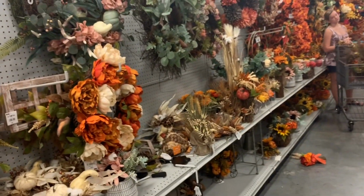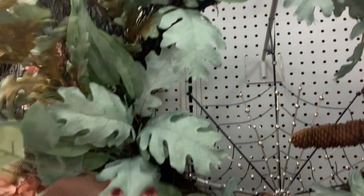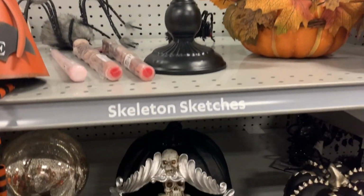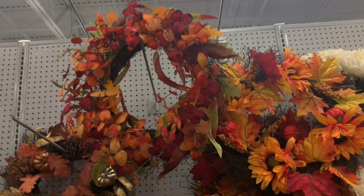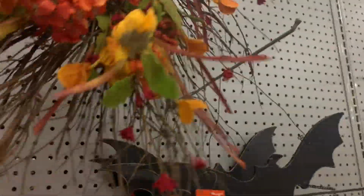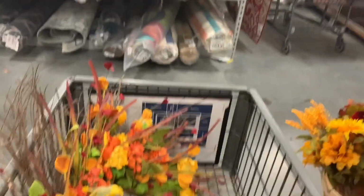I love fall decorations. That's really pretty. Wow, that's pretty. Really pretty. Gosh, that's pretty. $59.99. And more Halloween. This is adorable. Oh, that's cute. I just don't need to be buying fall stuff, I don't think. But now that's really cute. Going home with us. I really like it. Very, very pretty. Yes, you're going home with me and you're very, very pretty.